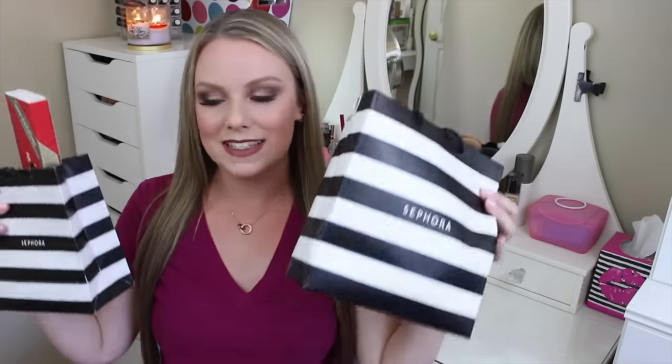So I have 2 bags here, but most of the stuff was actually purchased online. I just tossed the boxes because those are boring and threw them all in a bag because I did make a couple of in-store purchases. This is not technically a haul that I purchased all at once. It's like little mini purchases over the past month that have kind of compiled into one giant haul. And I do have a few things from Ulta as well, like Ulta exclusive items that I'm going to show you. So yeah, let's get started.